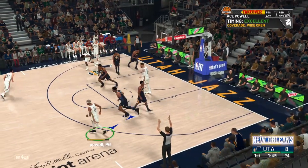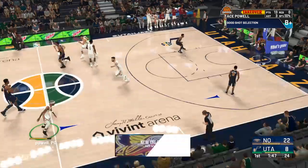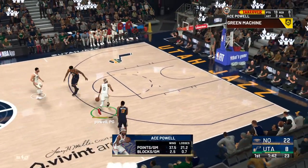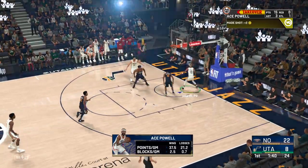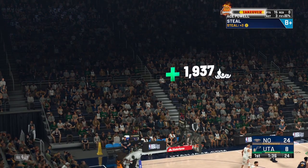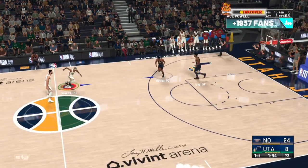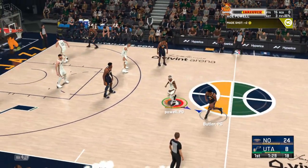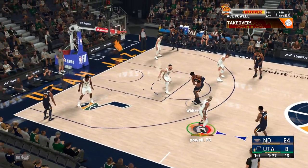Powell, no one around him, and another 3 for New Orleans. Riding the hot hand, and why not? If something's working, keep going to it. Chalk up 2 there. Powell's got 15. Again and again, they're dissecting the defense and creating those high-percentage looks from inside. Butler passes to Whiteside.